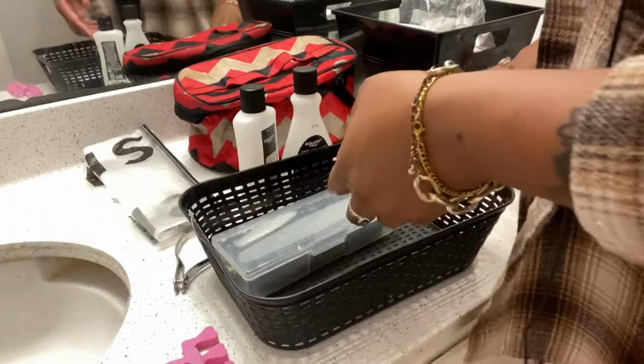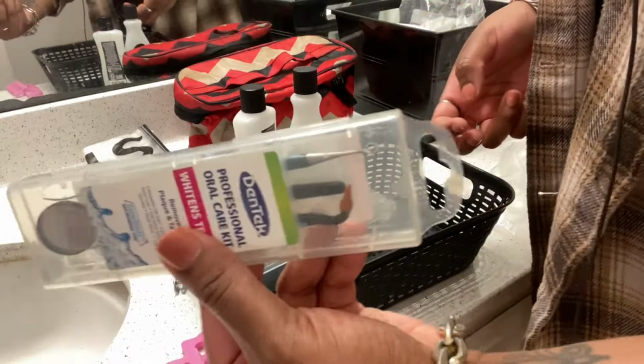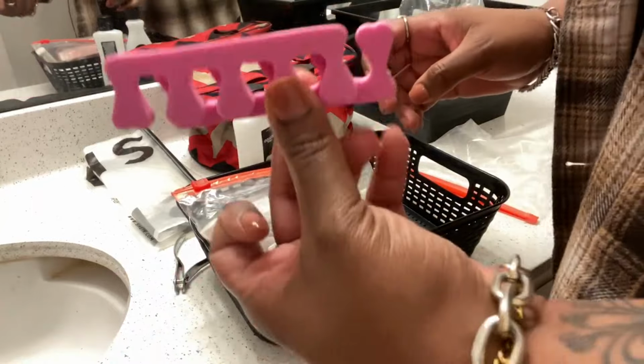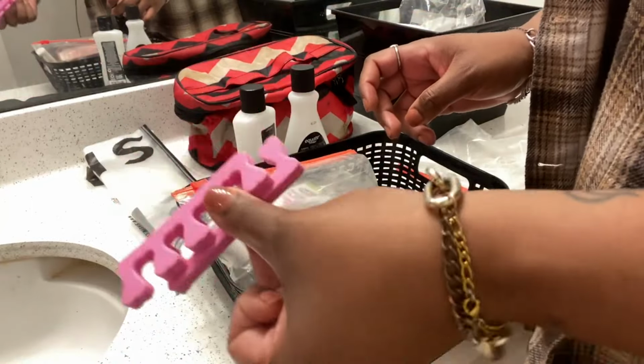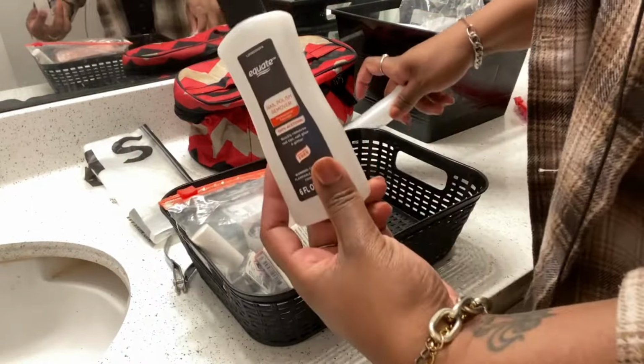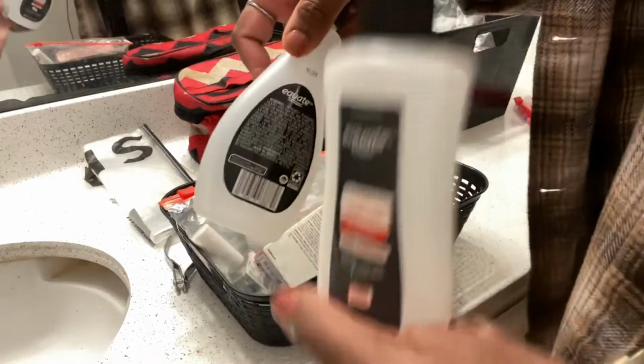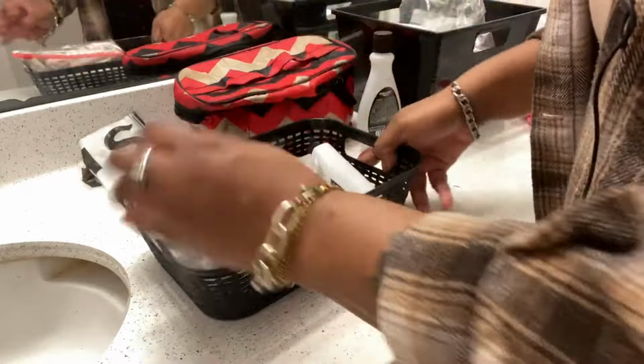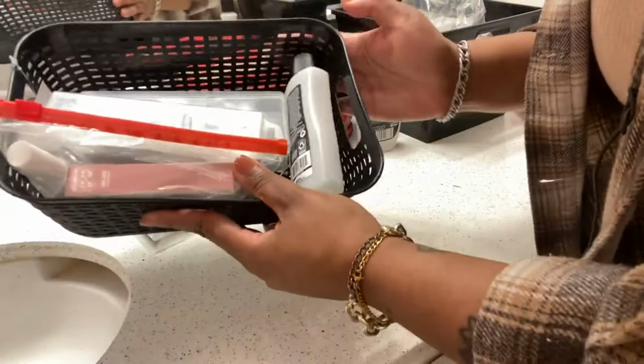So all these files can go in here. Then I have some random dental tools. I really don't know what to do with this, but I'm just gonna put it in there. I have my nail polish. I also have the thing for my toes. I honestly don't use this, so I can get rid of it. And then I have my nail polish remover. This is an extra, so I'm gonna put it down at the bottom with the rest of my extras. That's gonna go in there. And so this looks way better and way more organized.